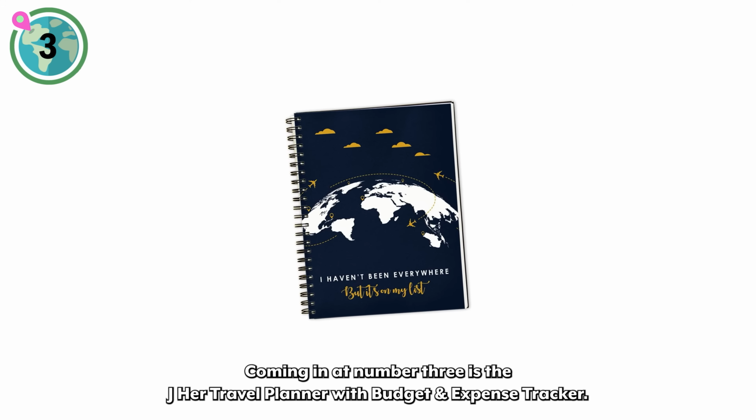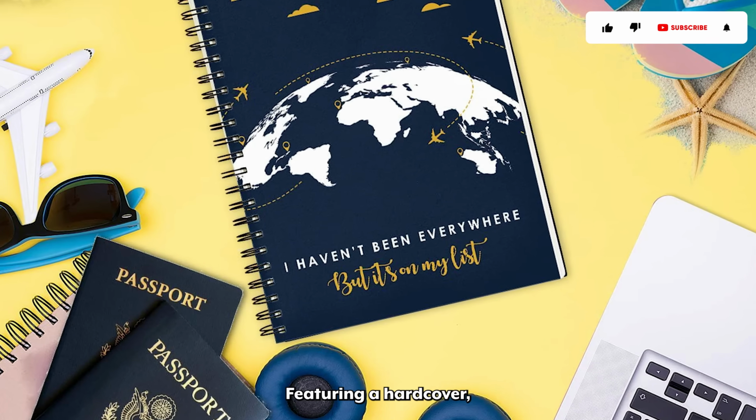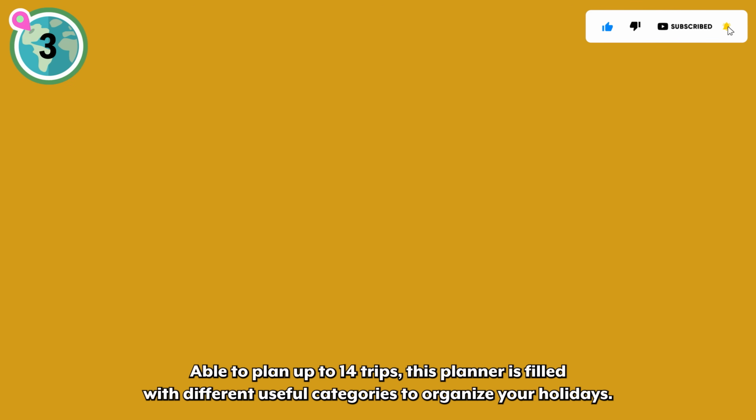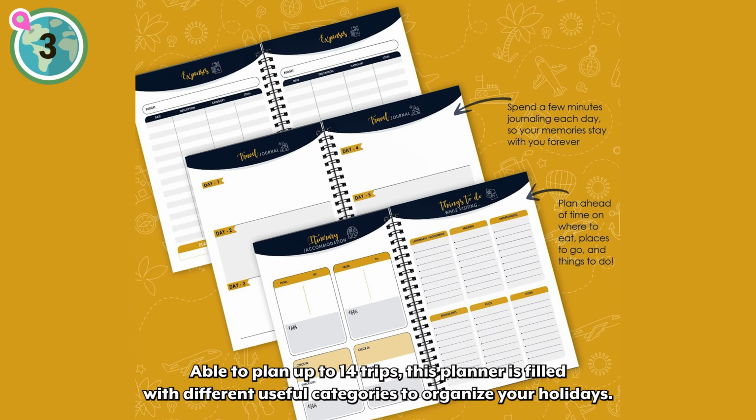Coming in at number 3 is the J. Her Travel Planner with budget and expense trackers. Featuring a hardcover, this journal is one of the more durable options to bring with you on your trip. Able to plan up to 14 trips, this planner is filled with different useful categories to organise your holidays.